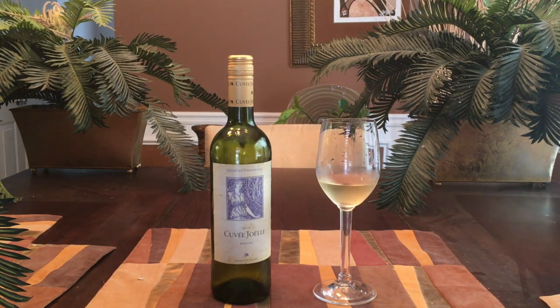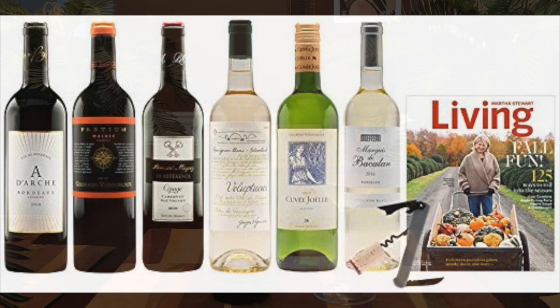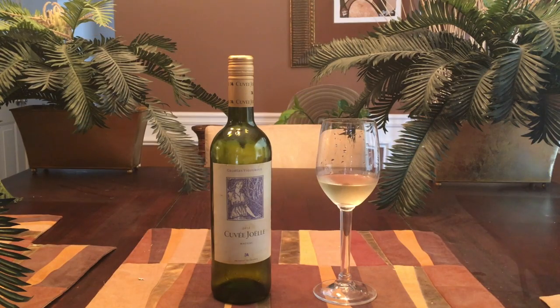So really, really different. This is a Mauzac from the southwestern region of France. So definitely a good wine. I found out also this is from the Martha Stewart vineyard. So she has a lot of these wines that she actually buys within her vineyard. So take a try. Nice casual, pretty light tasting wine.